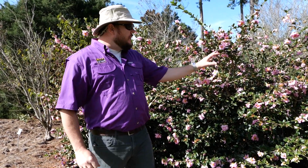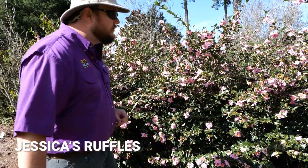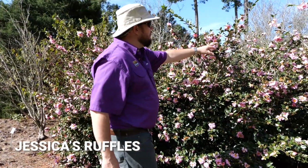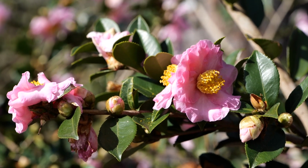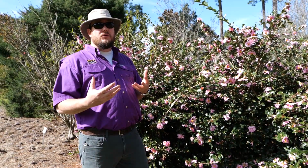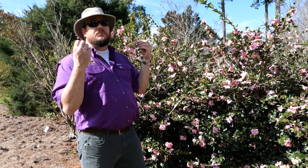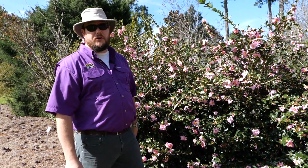This is one of the ones that's in its peak bloom right now, and this is Jessica's Ruffles. You can see all the flowers, how dense they are, and so many more buds that are still to come. So this will bloom for a few weeks. The flowers provide so much nectar for the bees, so these are actually great pollinator attractors. As a lot of our other flowers start to dwindle out throughout the sun garden and throughout our landscapes, the camellias really start to pop, and these keep the bees with a food source throughout the fall.